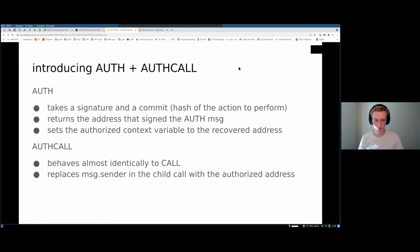That opcode is very similar to EC recover. It will return the address that signed the message, the auth message, and it will set a new context variable to the recovered address. And this context variable is then used whenever AUTHCALL is invoked. And whenever AUTHCALL is invoked, instead of setting message.sender equal to the contract that used the AUTHCALL opcode, it's set as the authorized address. And so these create a really powerful primitive that you can use to develop very arbitrary flows around how to send transactions and batch things together and allow EOAs to act as smart contract wallets.